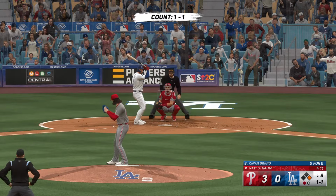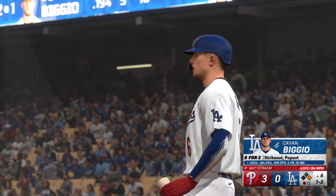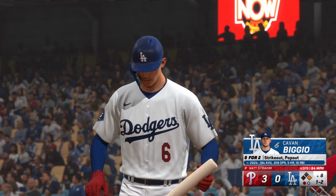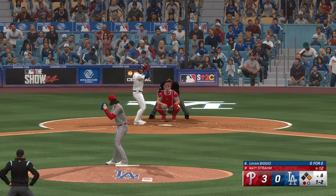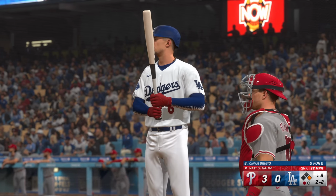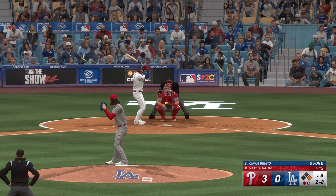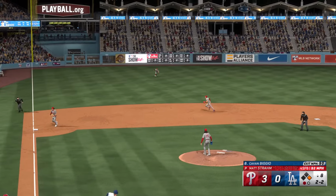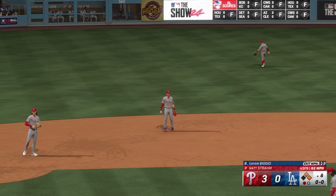Kevin Biggio up to the plate. And 1-2. One ball, two strikes. Left-hand batter waits. That's a ball. That's a little bit low. The Dodgers trailing by three near the bottom half of the eighth inning. Lined, and that's a base hit. Quick throw back in. Lead runner holds at second with one gone.